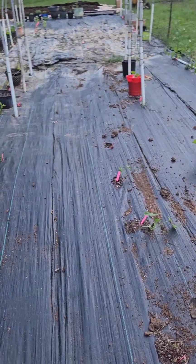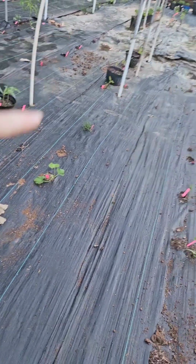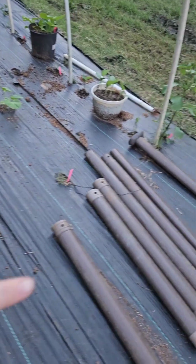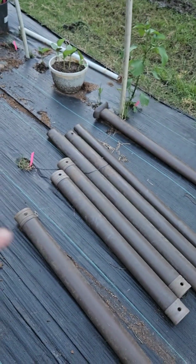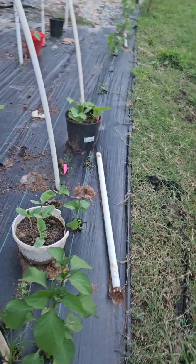And then in here we have some different squash. These are all different types of squash that are going to be on the ground. I don't know what I'm doing with these yet. If you have any ideas, let me know. They're from an old swimming pool.